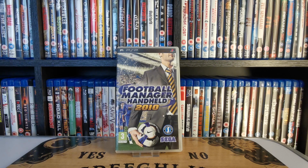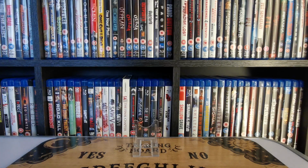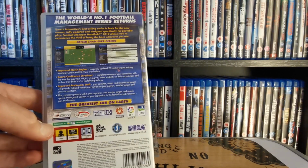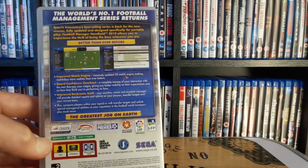So, I'm hoping that it's not as in-depth and overly complicated as they made a lot of the newer Football Manager releases. So, yeah, I figured I'd give that one a try. And again, that was dirt cheap. I think that was like either 50p or 75p. So, that's that one.